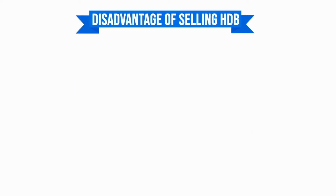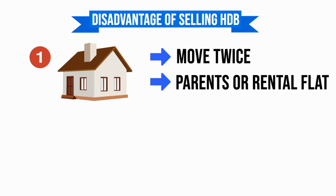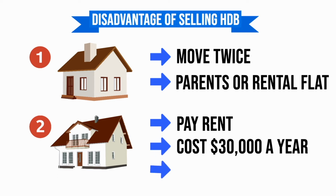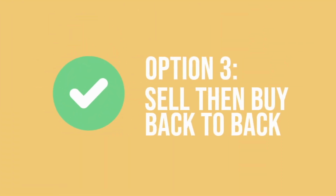The disadvantages will be, firstly, having to move twice, first to their parents' or rental flat, and then eventually to their new home. Secondly, if they are renting, they will also have to pay rent while they are searching for their new home, which can easily cost up to $30,000 a year, assuming that rent is $2,500 a month. Option 3. Sell, then buy back to back.